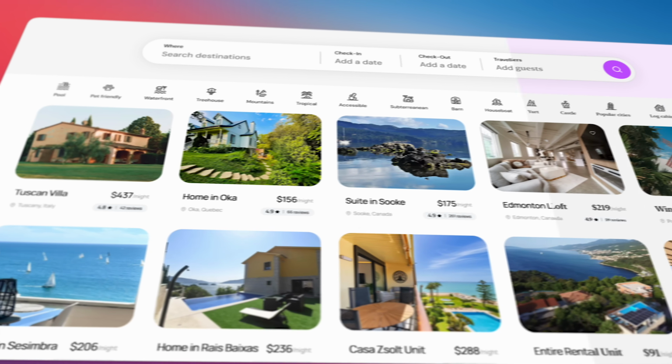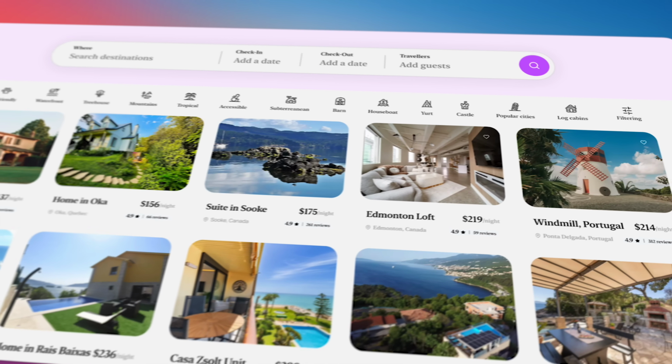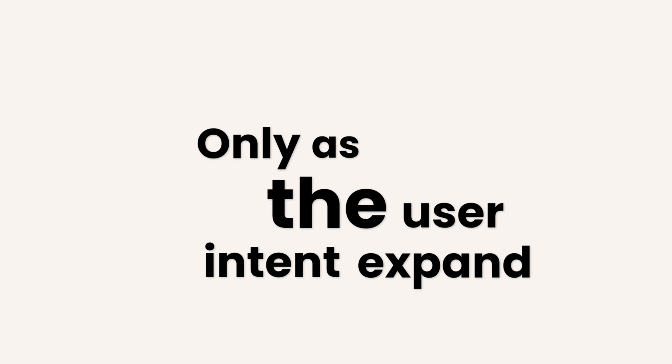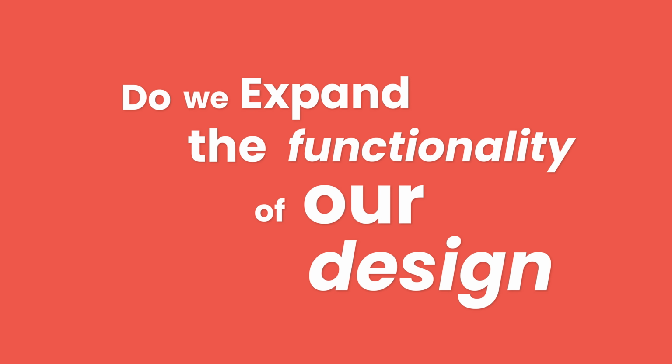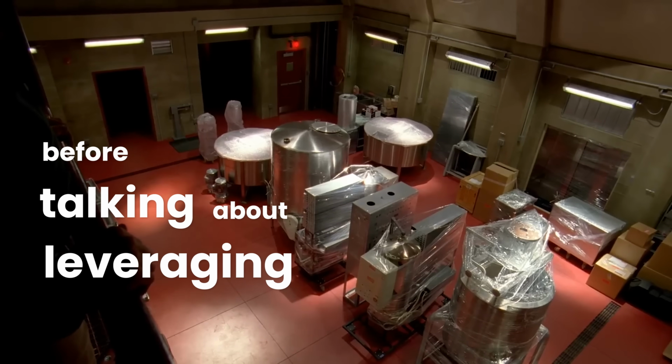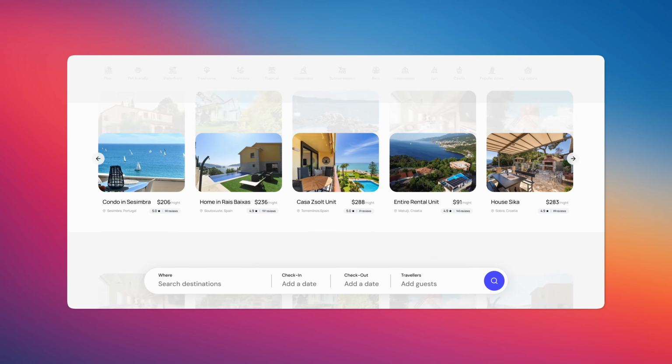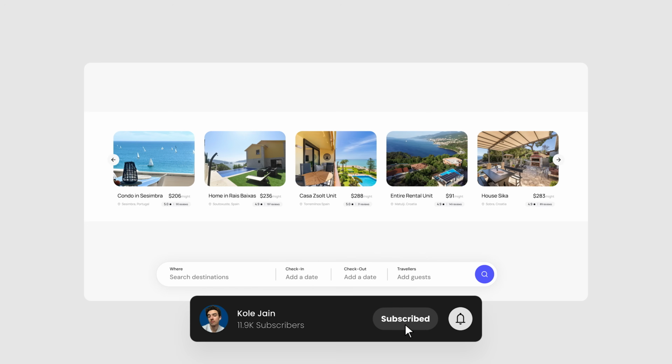Notice how the fonts, colors, and icons affect the aesthetics, but do very little to change the functionality. Only as the user intent expands do we expand the functionality of our designs. But we jump the gun a little by building full UIs before talking about leveraging existing layouts. Why not put the search bar down here, or arrange the cards like this? Truth be told, nothing is stopping us from making a UI like this if it serves the user better.